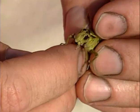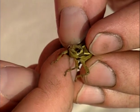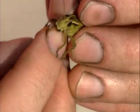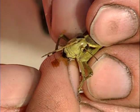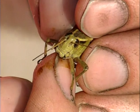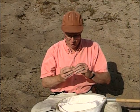Okay, do your tobacco thing. Spit. There we go. It kind of looks like chewing tobacco, but it's actually much less disgusting. It's just half-digested plant material mixed with juices from the digestive system of the grasshopper. And the reason they do this is so that whatever is trying to eat them is suddenly grossed out and goes and spits out the grasshopper, which I will do.